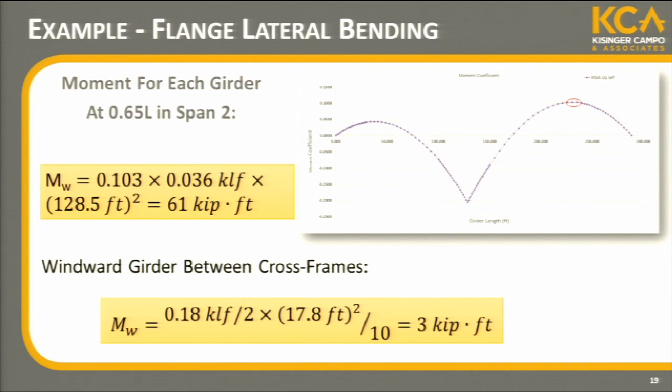And so if you wanted to find out the lateral flange bending stress along the entire girder, you can run a line girder analysis, develop your moment coefficients just like any AISC charts, and get all those coefficients. And for right here, we show that graph, and we're going to look at the mid-span of span 2, which is 0.65 FL. We see that the coefficient's about 0.03. Go through that equation, and we find a wind load due to the global effect is 61 kips. But for the windward girder, we have that wind pressure on that girder, and we want to get the wind moment due to that effect, and that's basically the WL squared over 10 because of continuous beam. So that's 3 kips.